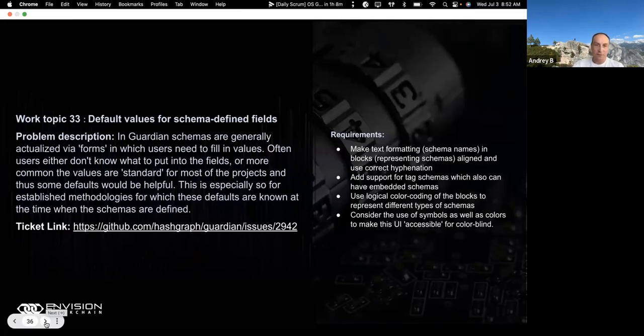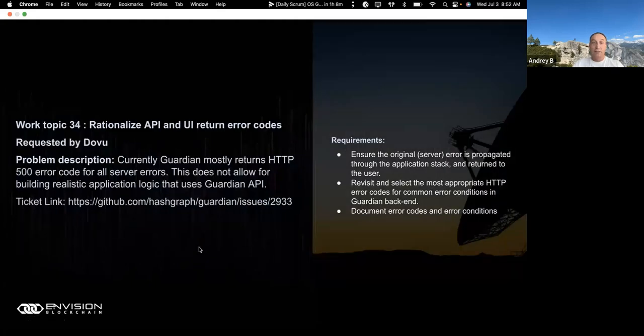So the next slide, please. This is a community requested ticket, as you could see, and many other things. Pretty much every ticket that we discussed so far has been community requested, and that's to do with improving integration capabilities. So an integration client of Guardian can make sensible decisions based on the fine-grained matching of the error codes that Guardian returned.